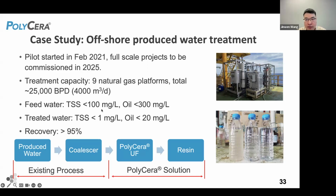The produced water characteristics are different. It has about 100 ppm solids and 300 ppm oil. After treatment, the PolyCera can reduce the solids to less than 1 milligram per liter and the oil to less than 20. Here is a difference: in the previous case study, we could lower the oil to 5, because in this natural gas platform, a lot of oil is dissolved. It's dissolved hydrocarbons like BTEX: benzene, toluene, ethylbenzene, xylene. Those are dissolved organics, so they will pass the PolyCera UF.